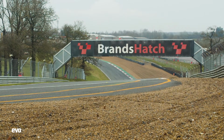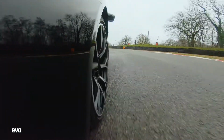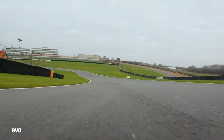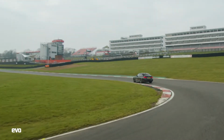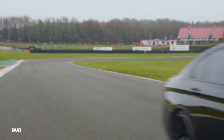Interestingly, I've got the chassis not in Sport Plus, definitely, and not even in Sport, but I've got it in Comfort here, because there's quite a few curbs that you need to ride around Brands Hatch in order to get the best out of any car, really. That being one at Graham Hill Bend, that being another at the exit of Graham Hill.